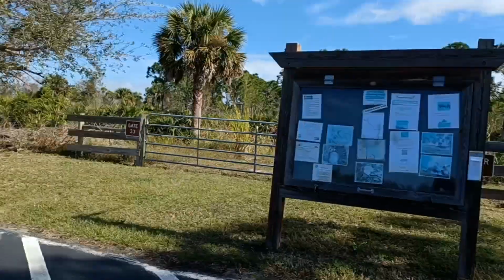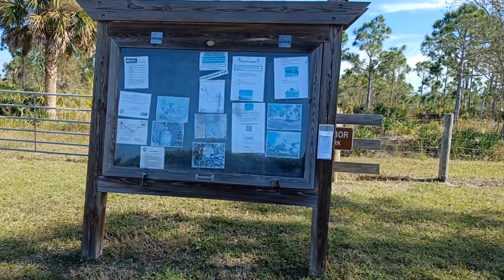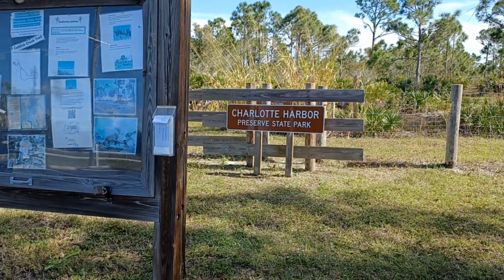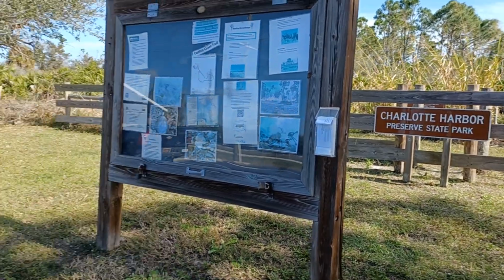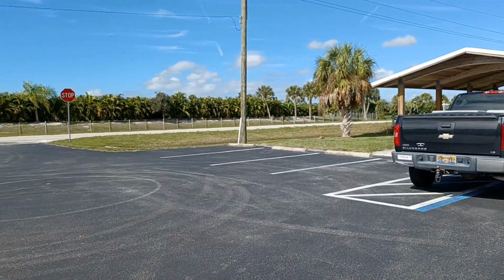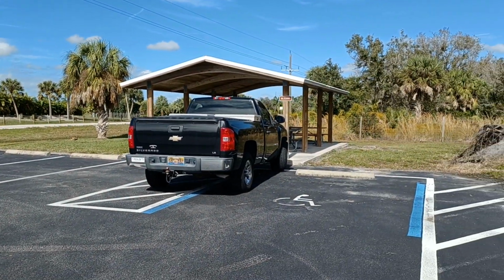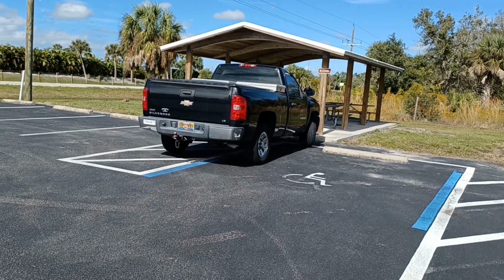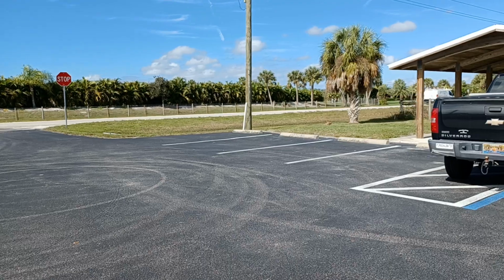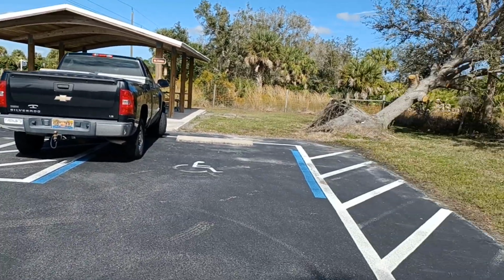The sign is kind of hidden behind the main billboard here where all the brochures are and stuff. If you look around on the backside, you'll see that it's the Charlotte Harbor Preserve State Park. There used to be a sign out front a few years ago, and somehow or another it is now gone. There is a picnic table area, shaded. You can actually back your vehicle right up into it. That is not my vehicle, it's just showing it. You can actually back right up to the picnic table area and the picnic tables.